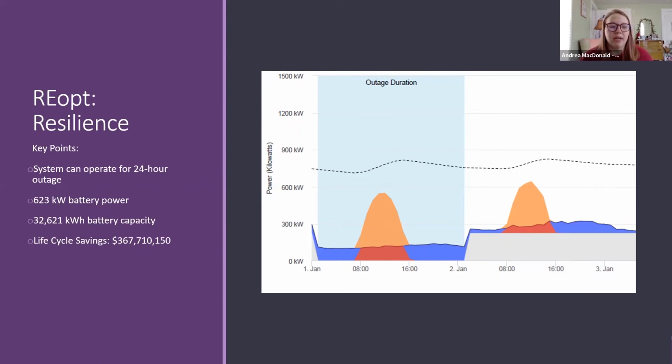And then REopt gave us a battery power of 623 kilowatts with a battery capacity of 32,621 kilowatt hours. And REopt doesn't seem to include the cost of installation or anything like that. So with just what they pay now versus what they will be paying after their battery and solar system is installed, the life cycle savings would be around that number there on the screen.